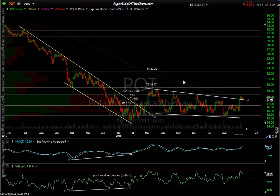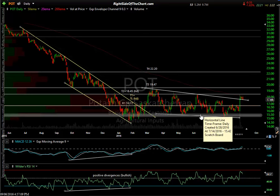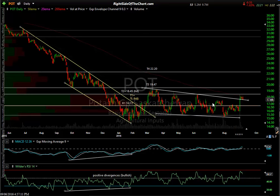As I say, birds of a feather flock together, and these two companies, although they are completely different companies, are doing the same thing, and they tend to have very similar fundamentals and business models and everything else because their charts tend to mimic each other. So as with Mosaic, Potash reversed from there and has ground around. However, I've left this one on as an active trade.